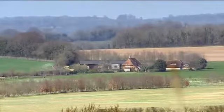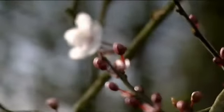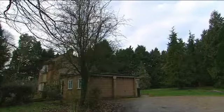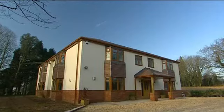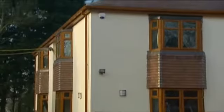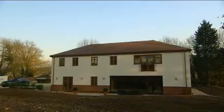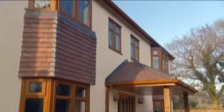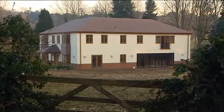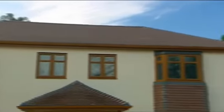In Bishop's Waltham, nearly 4 months over their 8-month schedule, Andy and Amanda have finally completed their hugely ambitious first development. And boy, does it look different. What was once a modest 1950s house has been given one major dose of steroids. This 5-bedroom mansion is now 4 times its original size.